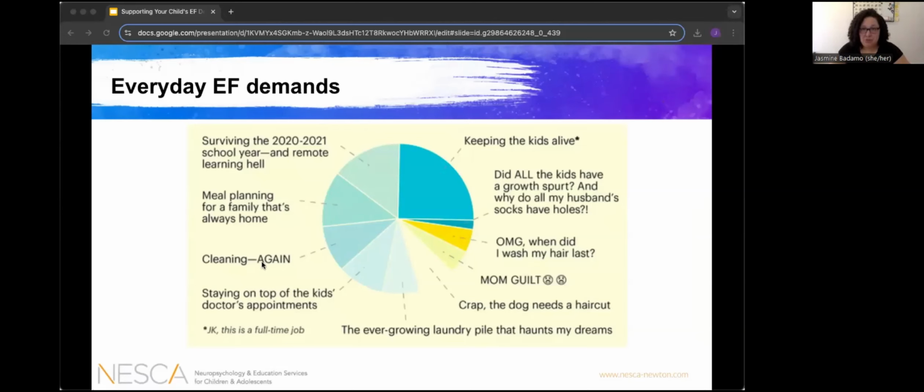I think mental load or cognitive load have become much more popular terms recently. I like to think about mental load as a form of executive function demand. It's you using all the thinking parts of your brain. This is an example of mental load for a parent in a day. You have to keep your kids alive, which is, I'm glad they put that as the first task to do.